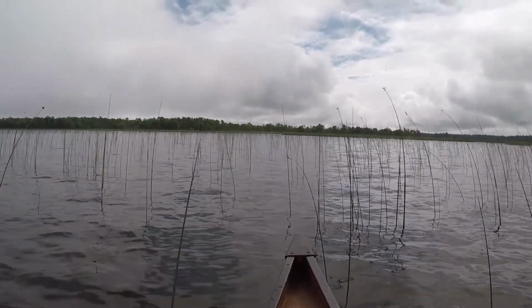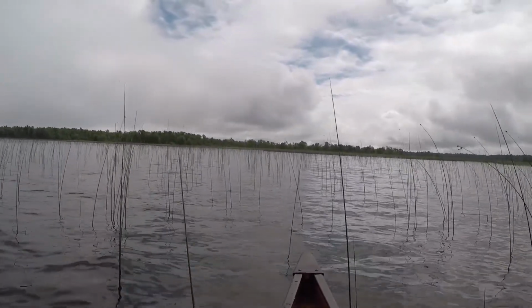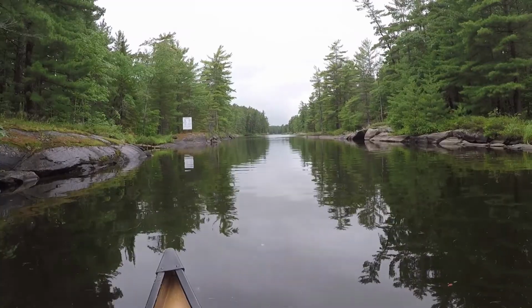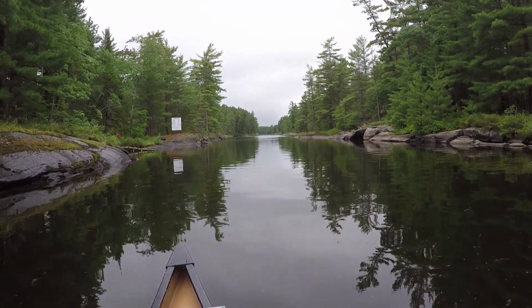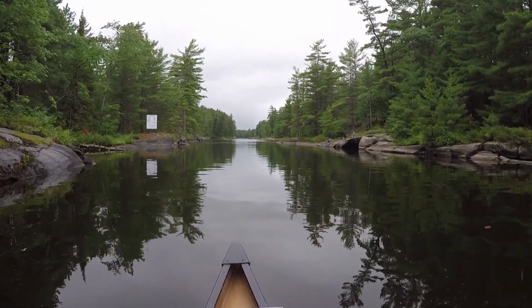Pushing our way through the reeds. There's a buoy just up there, and this will be the start of the boat passage. We are now entering Canoe Pass, which is our official start to the French River.